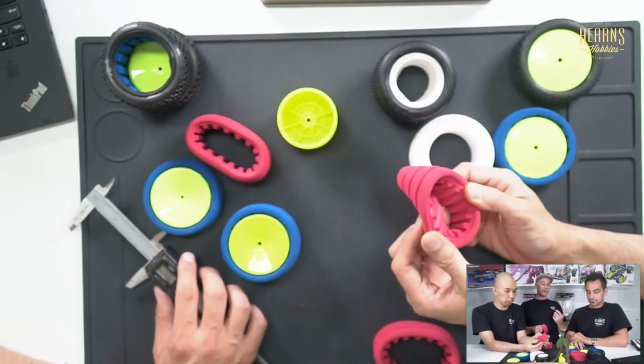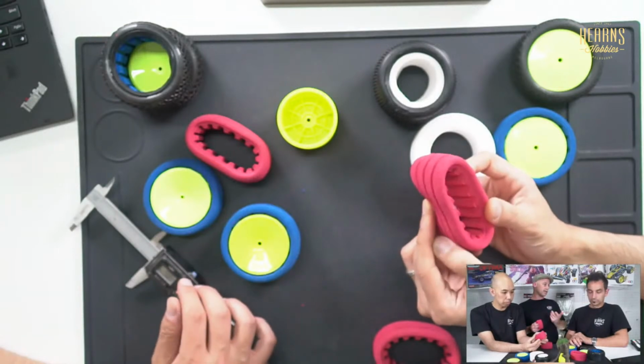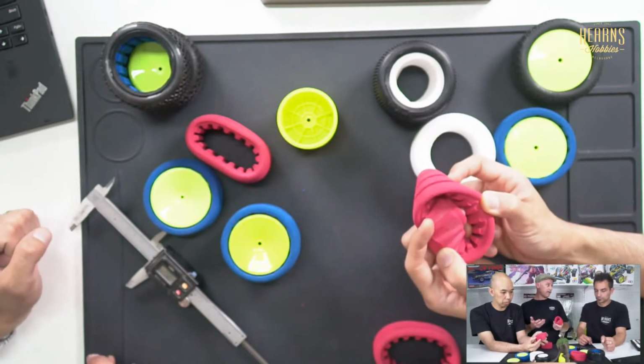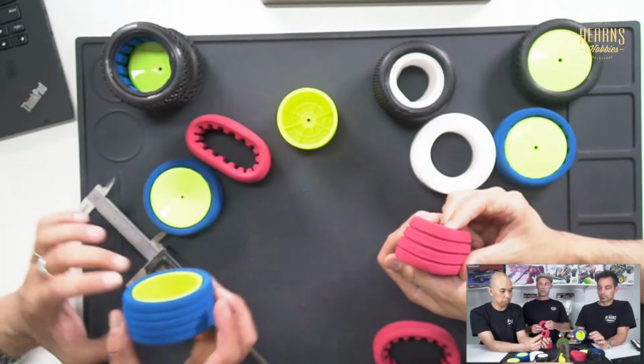So it's really good that Hot Race exists, because we never used to be able to buy tires without it. And these are quite costly, I want to say like $10 a pair, something like $11 a pair. So that adds to the cost of the tires.